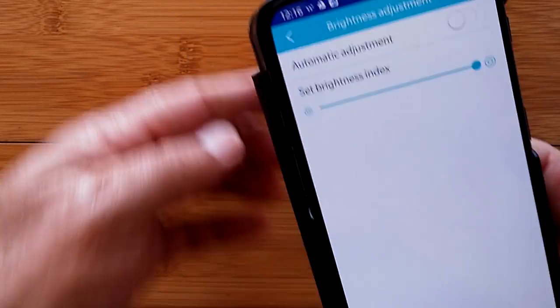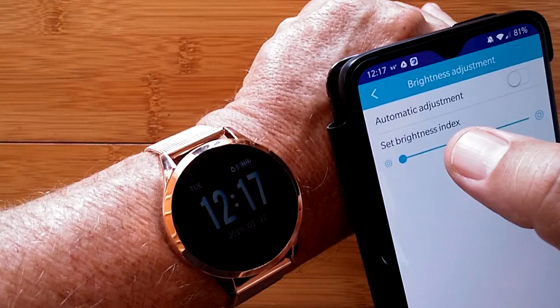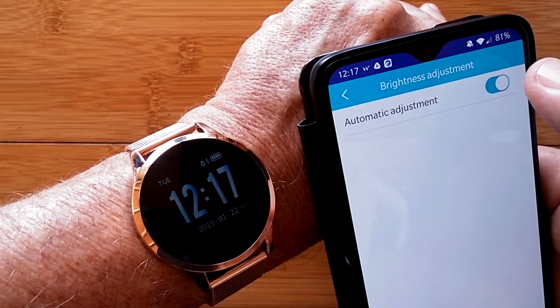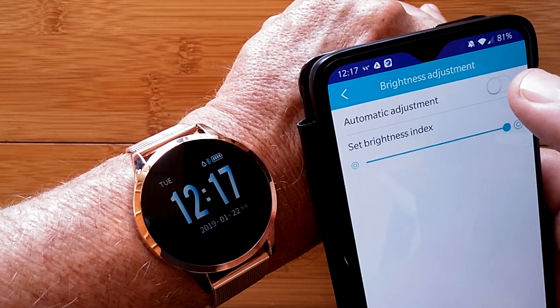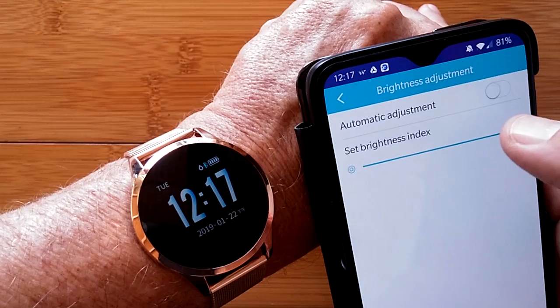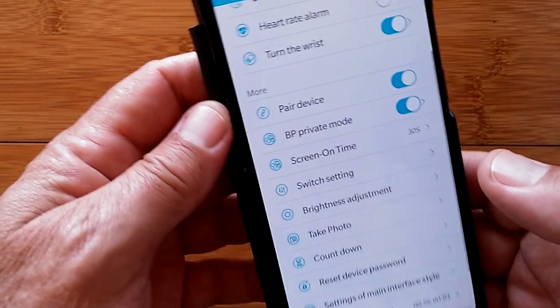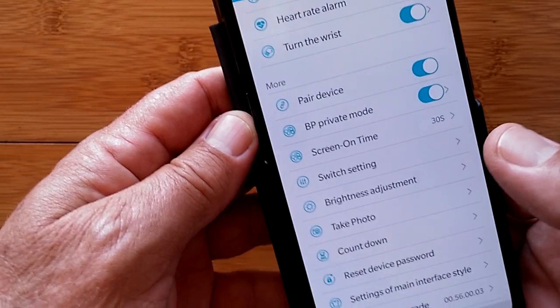Overall brightness adjustment. It's right now set for its brightest, but you do have a little bit of control. You can dim it down, you can brighten it up, and you can go into automatic, where it'll adjust supposedly to the ambient light around you. I like to keep it at the brightest. That just seems best for me, because it's not a totally really bright screen, but it's adequate.